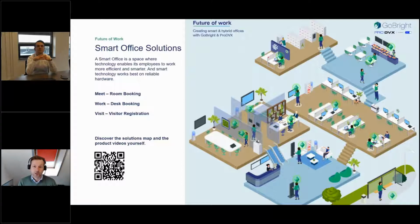A lot of companies already changed it and have been working on it for the past 2 years, and a lot of organizations will come now. It doesn't matter in which vertical you are, whether it's governmental or industry, everywhere where people come together in an office, it will change. And it makes it so that you actually move around through the office.